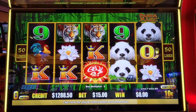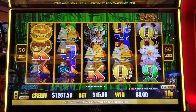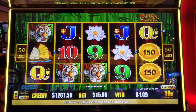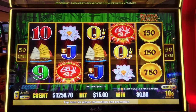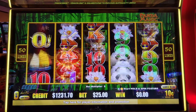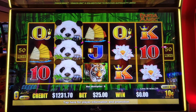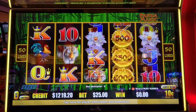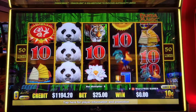Okay, three more spins. And then I'm going to think about going to 25. I'm hoping it gives us a bonus. Okay, here we go. You know, 25 is my high limit. Okay, 12.50, half my bet back. Now would be a great time to get a bonus.